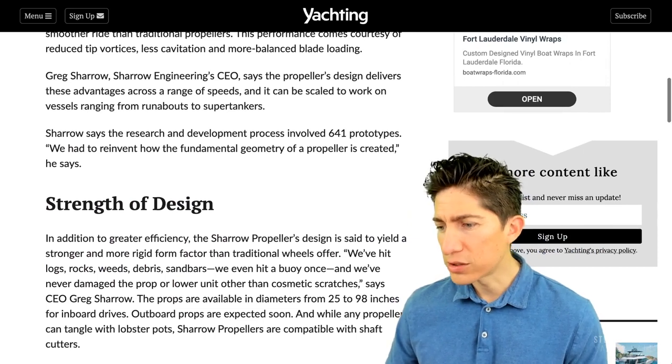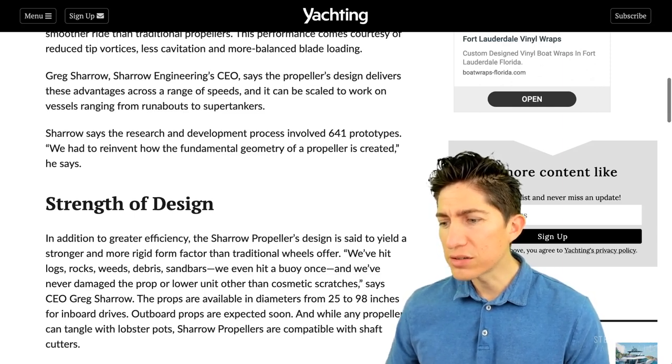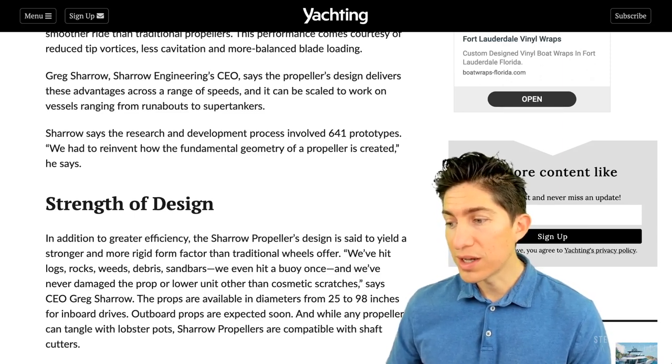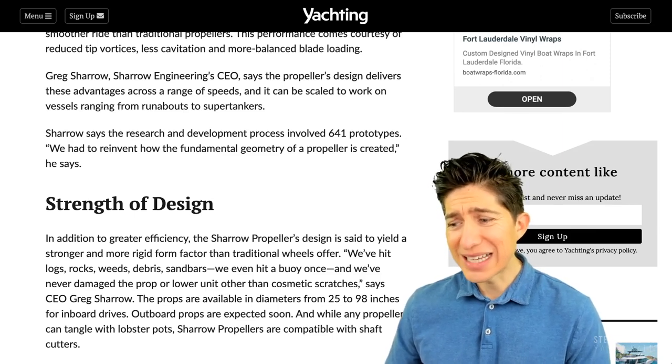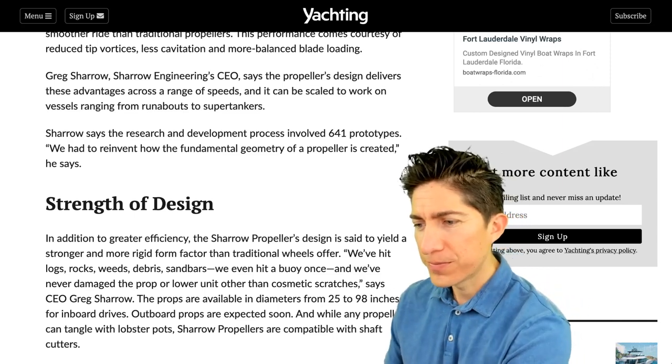Okay, so look at this. The propeller is said to yield a stronger and more rigid form factor than traditional wheels offer. We've hit logs, rocks, weeds, debris, sandbars. We even hit a buoy once. And we've never damaged the prop or lower unit other than cosmetic scratches, says the CEO. Okay.